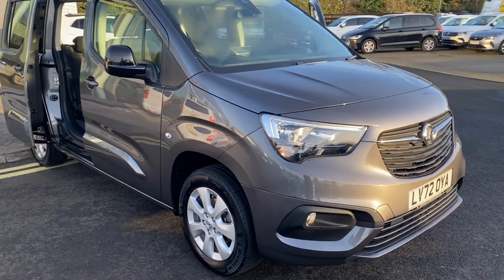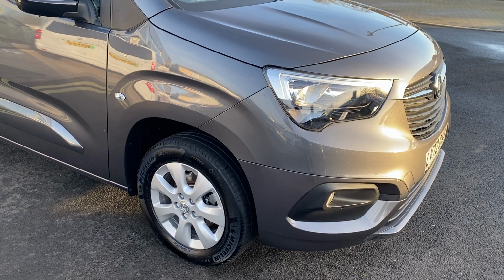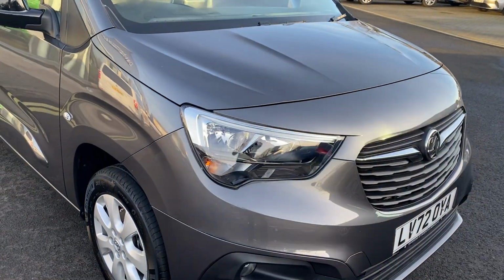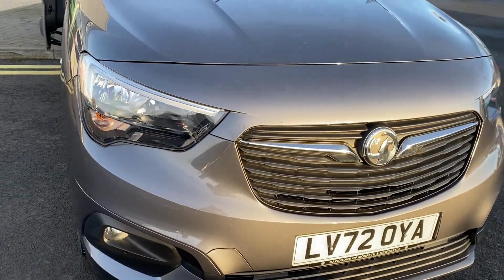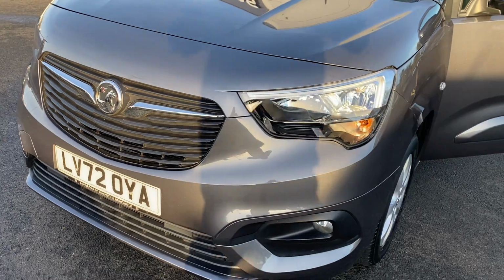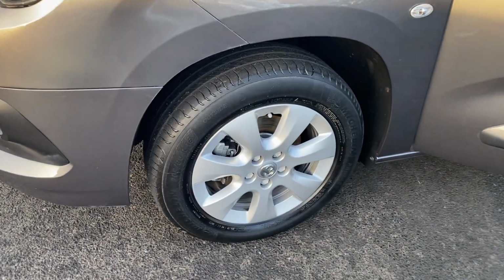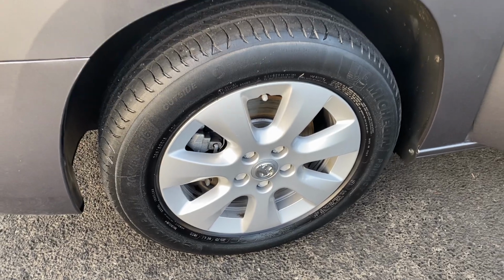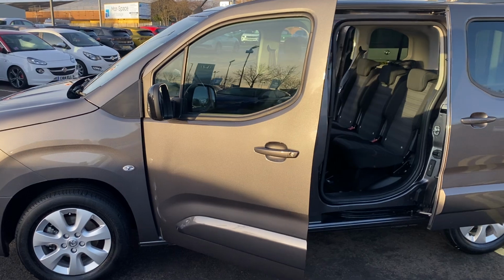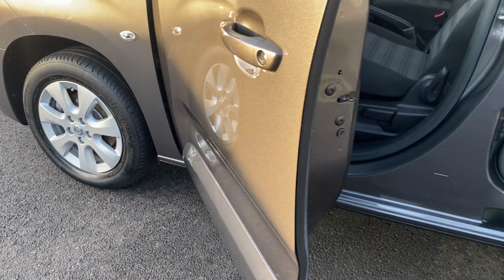As we say, the car is in absolutely beautiful condition. Beautiful alloy wheels, and obviously the car's got metallic paint. Lovely condition all round, 7,000 miles, very little evidence of use. Lovely alloys, good tyres. No discerning marks, two leading edges of doors.